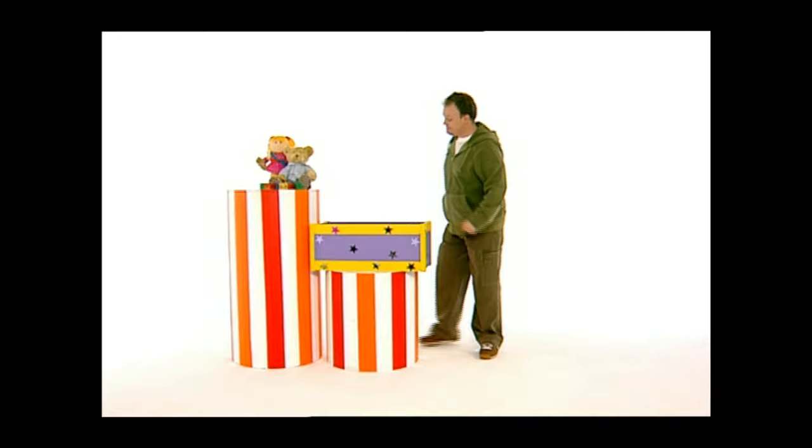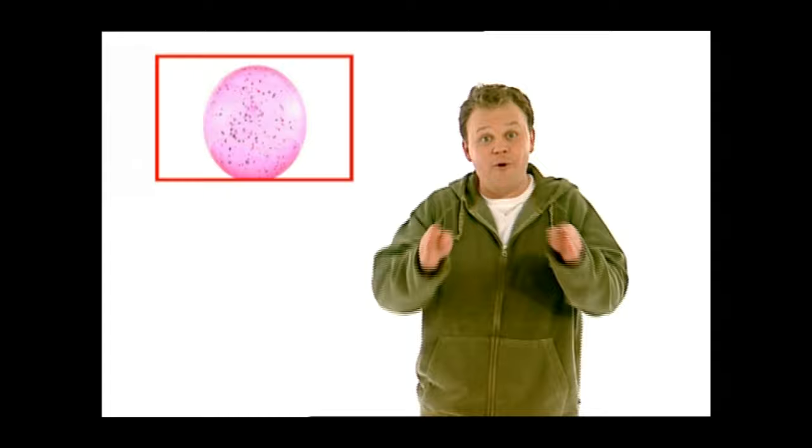Oh, look. Ball. You sign. Ball. Oh, look. Ball.